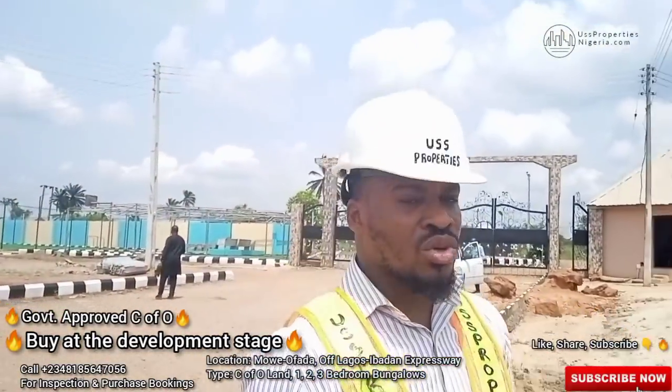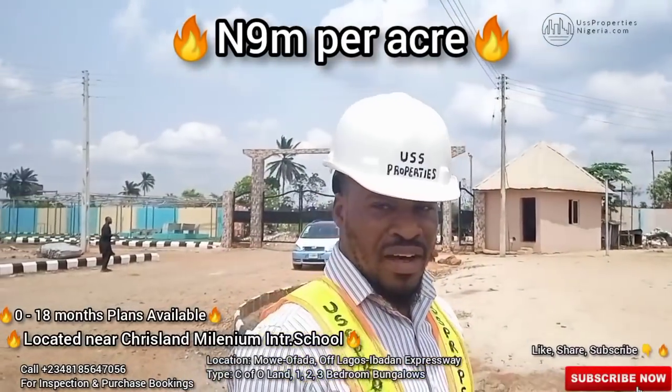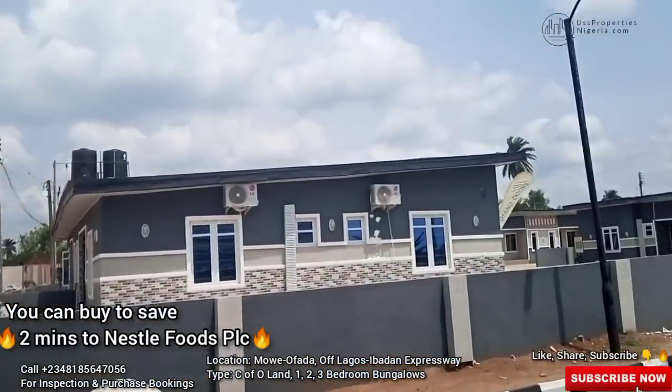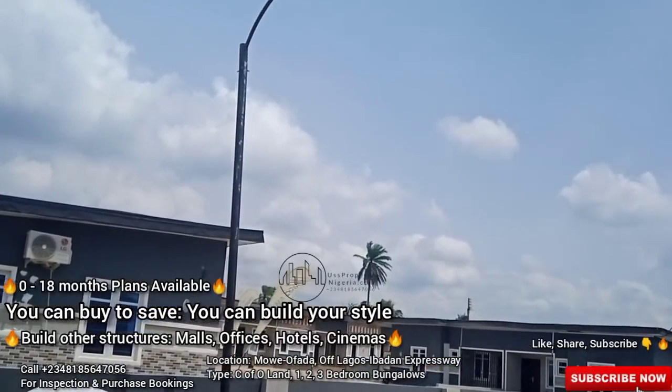Remember I told you I was going to show you what the future looks like? Well, this is Queen's Park in Mowe Ofada, and here, plots of land are being sold at 1.5 million, and you can buy into the bungalow kind. And here is a one bedroom, two bedroom, three bedroom.